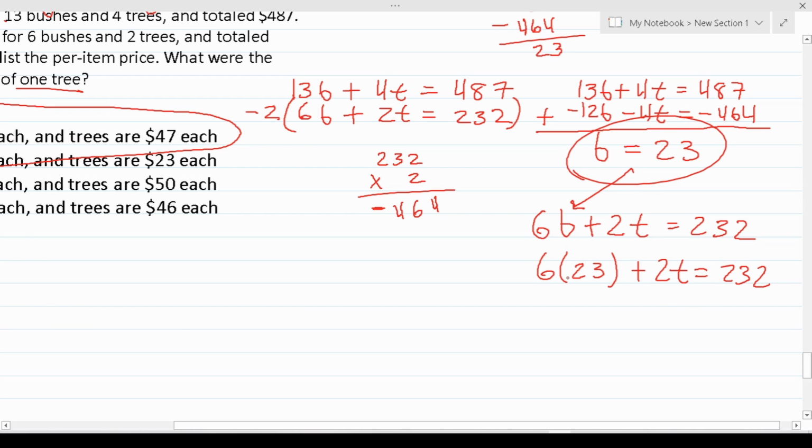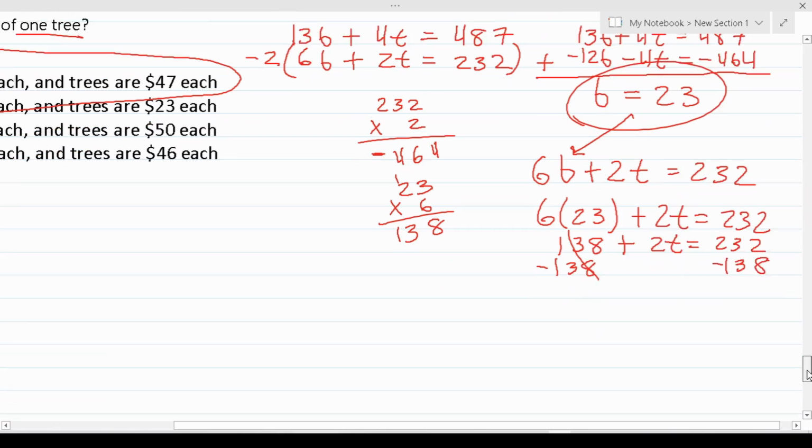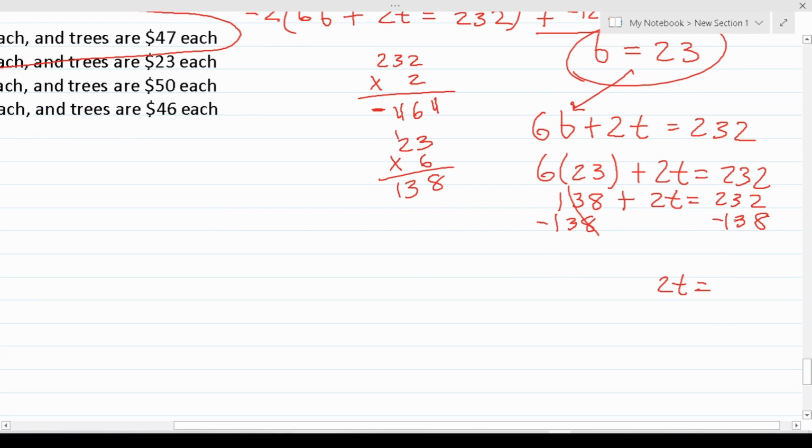In case you can't do this in your head, you can work it off to the side. That's 23 times 6. 6 times 3 is 18, carry 1. 6 times 2 is 12, plus 1 is 13. So this is 138. 138 plus 2t equals 232. Again, we're solving for t now, so let's subtract 138 from both sides. This crosses out, leaving you with just 2t over here. And as we can see, this is 232 minus 138.